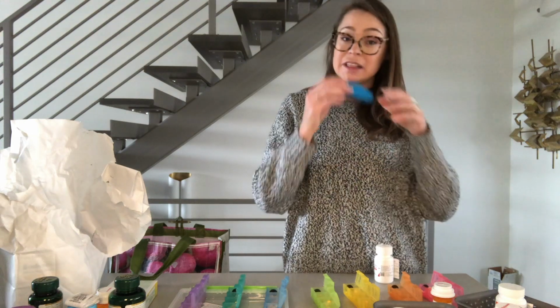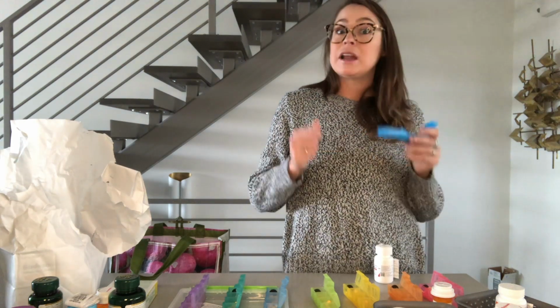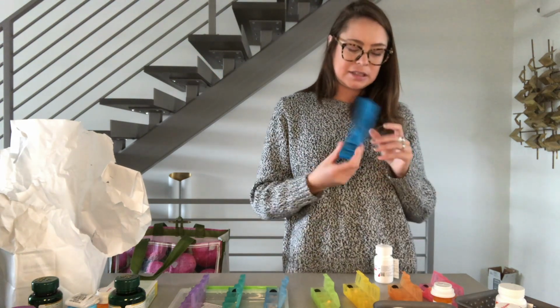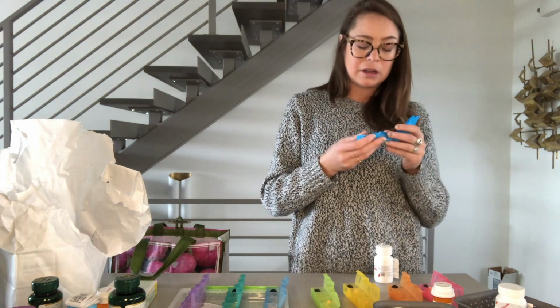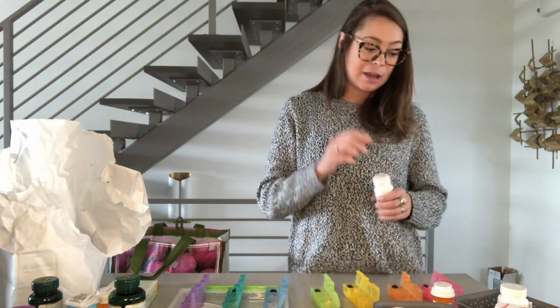Oh, I forgot to mention, this is a pill cutter. It is the most amazing thing because when you're cutting a pill with a knife, it flies somewhere and it's also uneven and you get weird sizes. This cuts it perfectly if you put it in the middle. This thing's genius. So if you don't have one, I highly suggest you get one if you need to cut your pills in half.